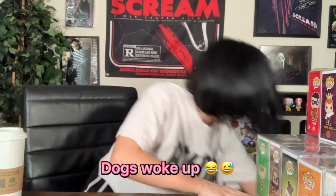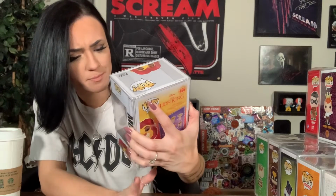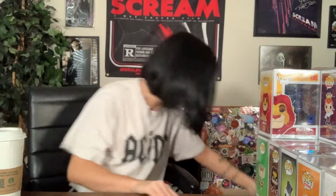Okay, next pop out, we got the Lion King Pop in a Box Exclusive Mufasa. It's like a cool purplish, like glitter bomb almost. All right, we are stacking up over here.